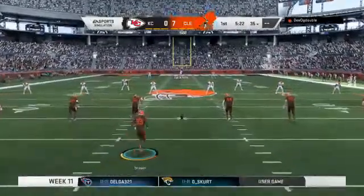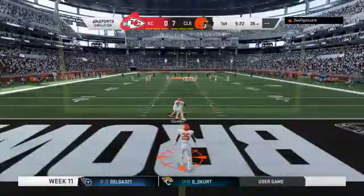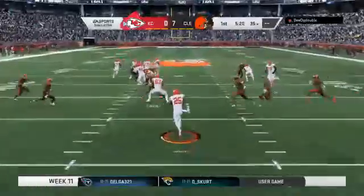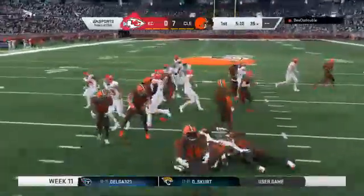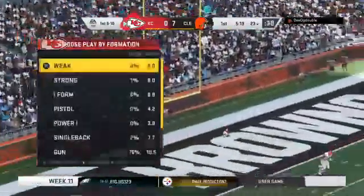Brown now to kick it away after the touchdown. This is taken about 7 yards deep. And he'll get across the 20 before he's brought down at about the 23-yard line.